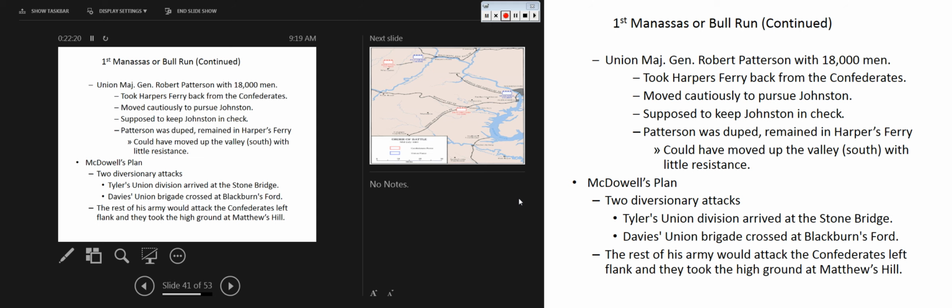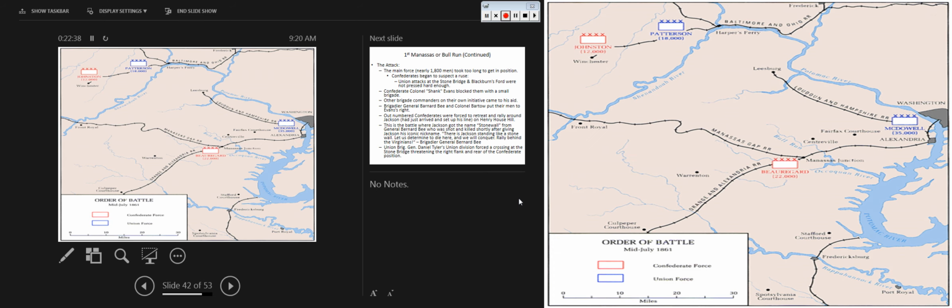All right, so Matthews Hill, take note of that. That will be the high ground for the Union in the first Battle of Bull Run. And to confuse the absolute devil out of you, the positions at the second Bull Run will be completely flip-flopped. So we'll talk about that when we get to 1862.